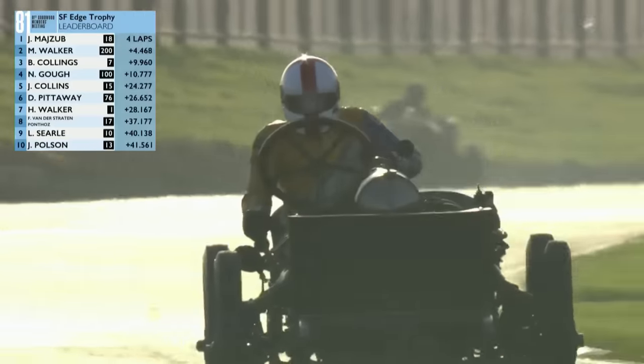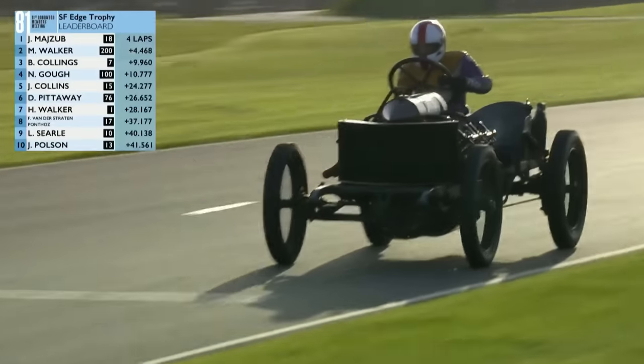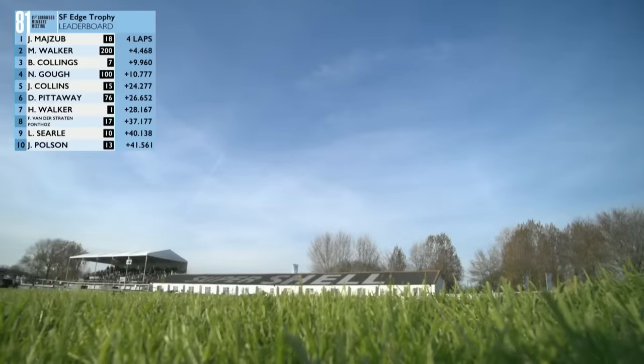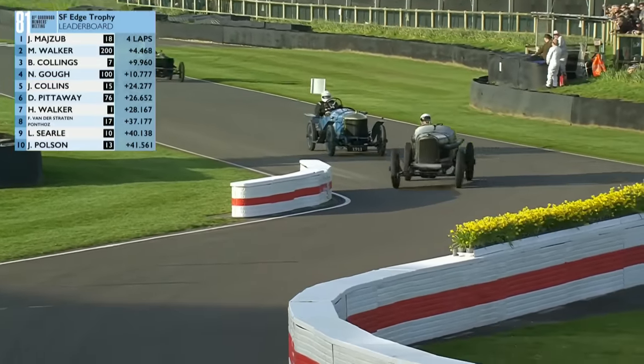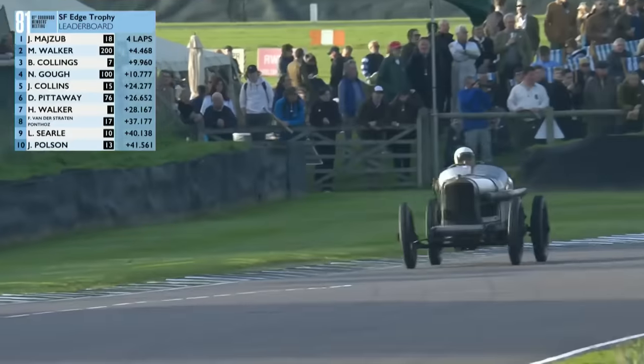He is getting closer, and there is a car up ahead, isn't there? There certainly is, just trying to pick out who it is, and will they be able to catch it and pass it between Woodcote and the chicane? If not, it's going to be just in the wrong place. In the wrong place for who? That's the question. And it is passed just before the chicane, so Julian Majzub will be thinking, thank my lucky stars, surely I can't be attacked by Mark Walker.